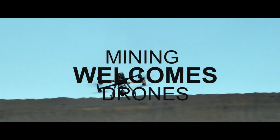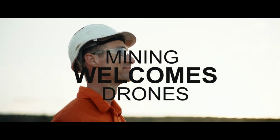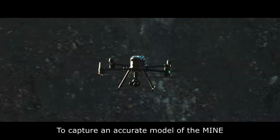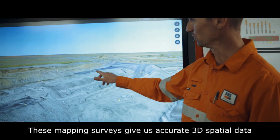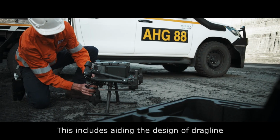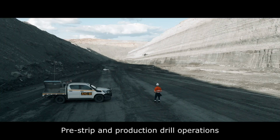Drones allow you to examine areas of the mine or quarry where using traditional survey equipment is very difficult. Drones are used by the survey teams, where they need to capture an accurate model of the mine. These mapping surveys give us accurate 3D spatial data, which is used for multiple purposes. This includes aiding the design of dragline, pre-strip and production drill operations.